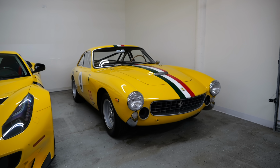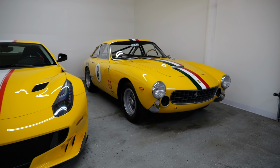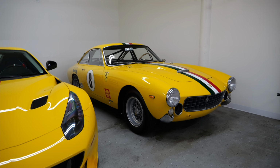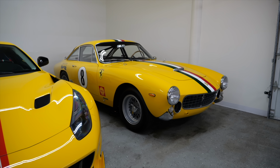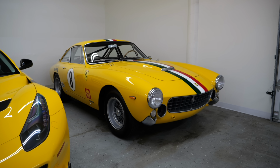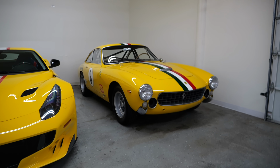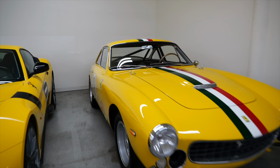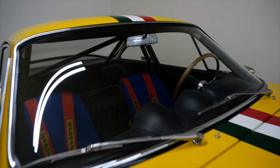So starting off in the top corner, we have this beautiful 250 Lusso Competizione. I can't remember if he calls it exactly that or another name, but it is a sort of competition style version of the beautiful 250 Lusso, a much more elongated body shape, like the 250 short wheelbase or the 250 GTO, but very cool with the yellow paint, but also blue seats.